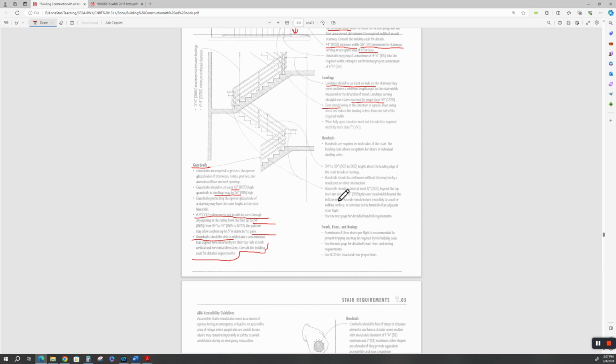Let's see. What do we got here? Handrails should extend at least 12 inches beyond the top of the riser and at least 12 inches plus 1 tread width beyond the bottom riser. Well, that's a rule of thumb. Again, your mileage is going to vary depending on your code and what your code allows you to do. I've seen fire stairs that don't have a handrail extension. They just wrap around and they go. So check your building code.